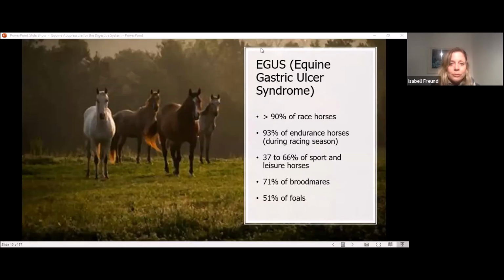And then to the ulcers, the equine gastric ulcer syndrome, they are very prevalent in horses, unfortunately. There are different studies that have different numbers, but some of them show more than 90% of racehorses with ulcers, 93% of endurance horses during the racing season, 37 to 66% of sport and leisure horses.